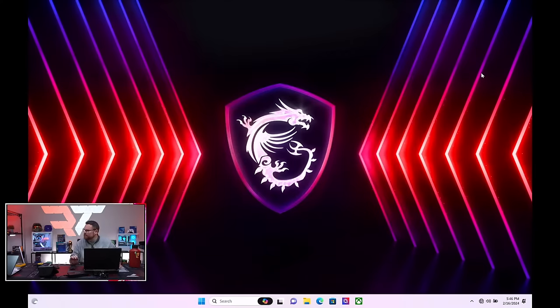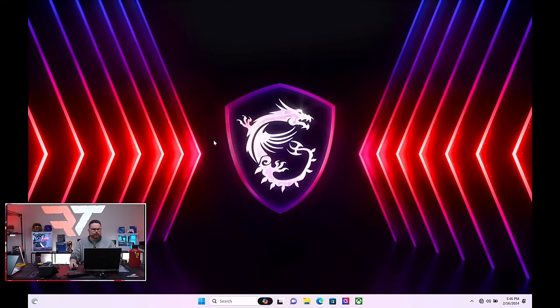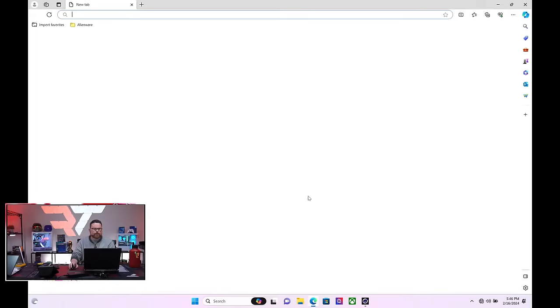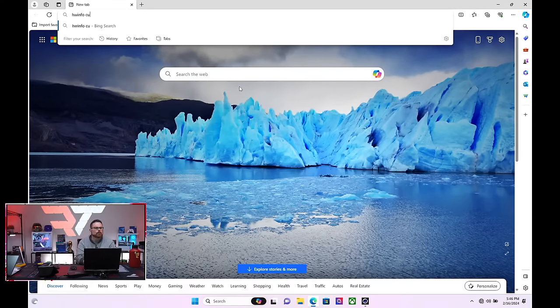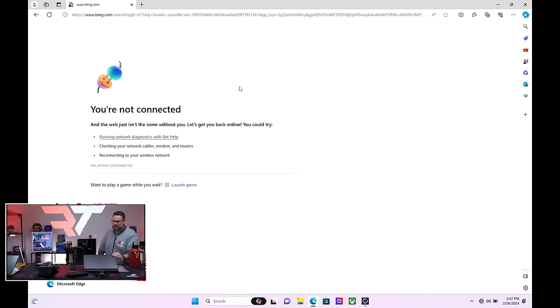Okay, so let's go into this. So let's pop open Cinebench. And then we're gonna grab Hardware Info Monitor. And I gotta download it. I'm not connected to the internet because I didn't plug that in. Can he find it? Nope. Not that talented. Oh, it's actually in the right place. I should have given myself more time to explore, but I'm trying to keep you guys entertained here.